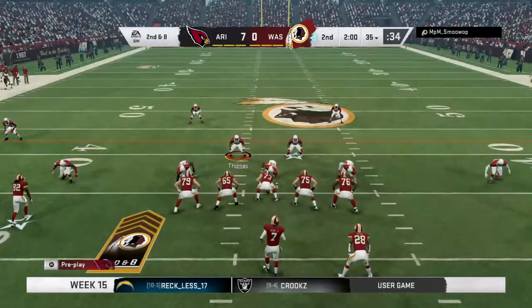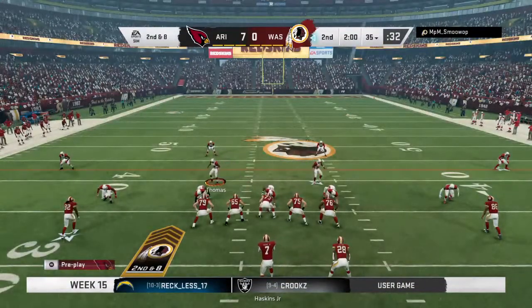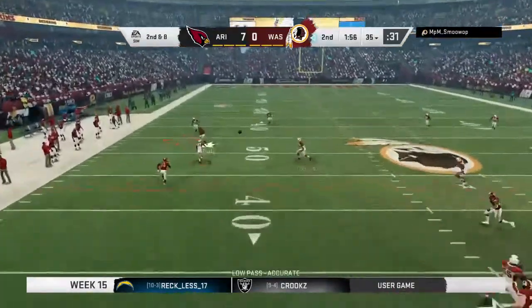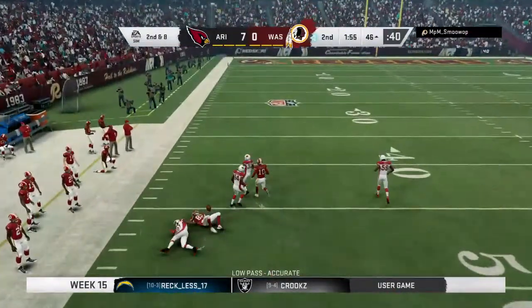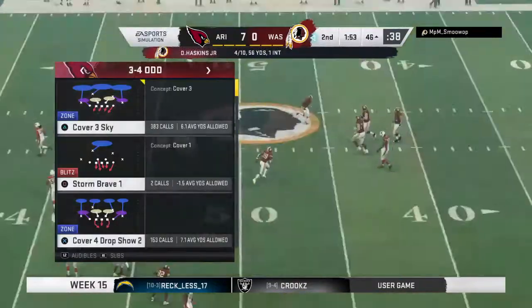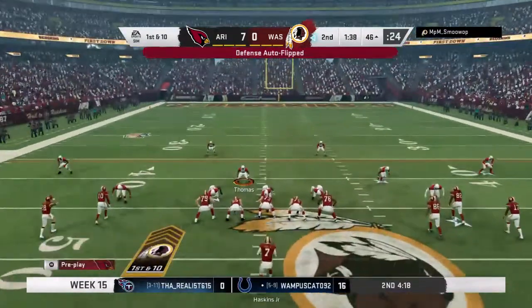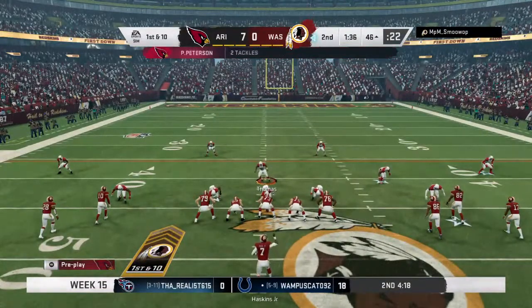Adjustments time, right? Figure out what they are, figure out the things that they really want to accomplish, and who to run behind. Which are your better blockers? Find those guys and get in that direction. And he'll be taken down, but not before they work it across midfield. That one, a gain of 20 and a first down.